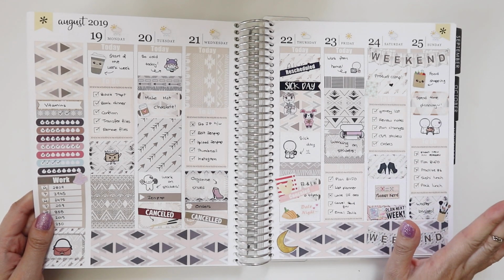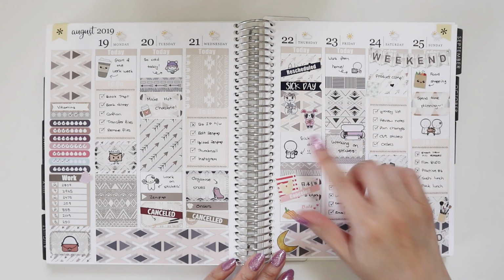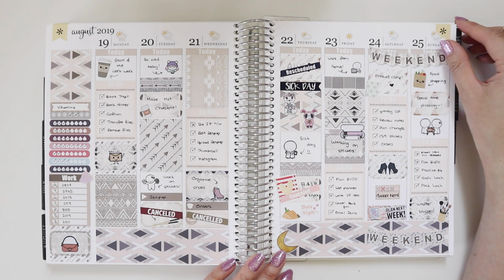This is a really old Glam Planner kit. Yeah, super old because it doesn't have the date covers. Sick day. Man, I feel like I got sick quite a bit this year. I don't know what's going on with that.